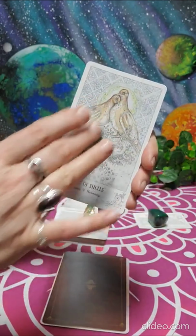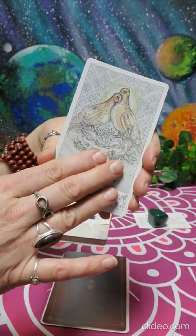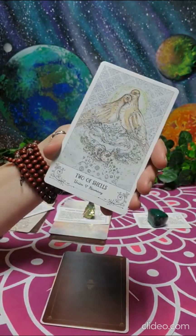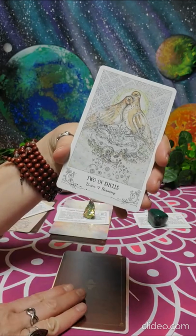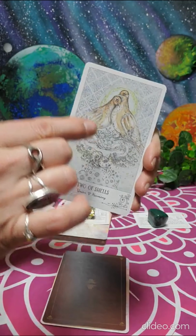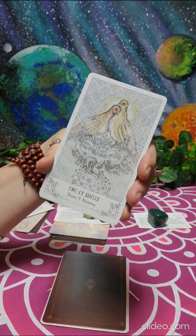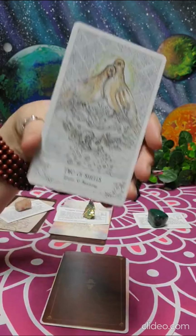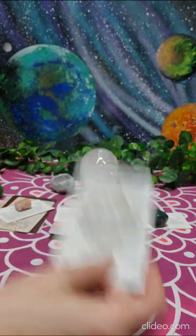It's just that this is telling you that, yes, this is the answer. This is harmony. This is union. We're meant to be together. Okay? So the lovebirds, Two of Shells. Two is all about balance. We had a two on stack number 2 also. But this is more about, yes, we're meant to be together, whatever the two beings are. You could even be asking, is this the right car for me? And the answer is yes. Okay. So is this the right whatever for me? Yes.